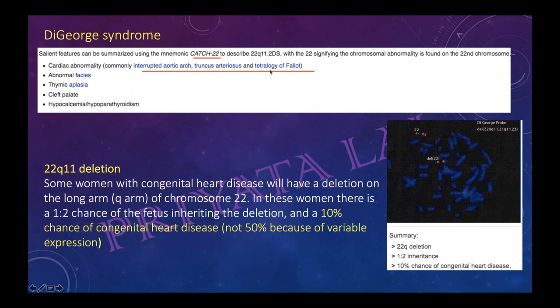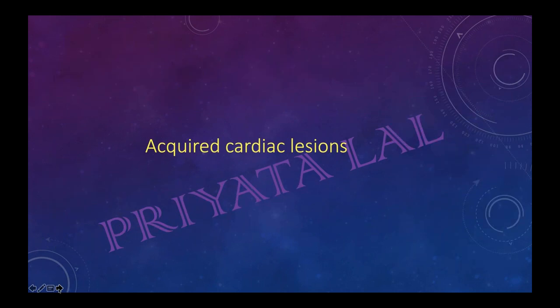All these things you have to know, because you will find questions on the cardiac anomaly, and on which chromosome is affected. A third question could be about long arm deletion. I have seen this question many times. This much information is enough. So that finishes the congenital cardiac disease. Now I'll be moving towards acquired cardiac lesions. Any question before I move on?